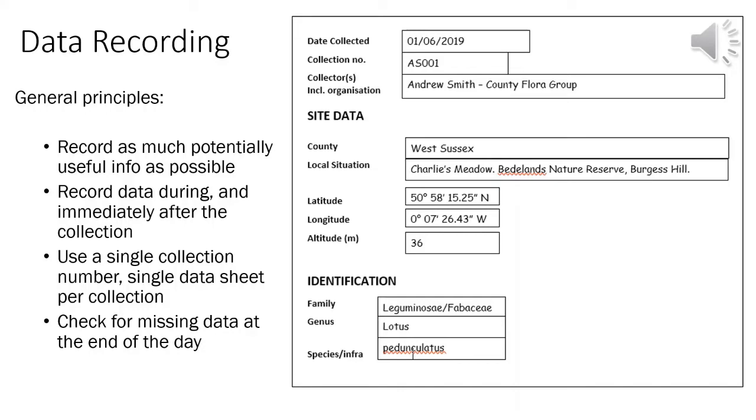The data that accompanies a collection makes it more valuable for lots of reasons, but particularly for any future uses of the seed. It's better to have too much information than too little, and record at the time of collection, because otherwise it's easy to forget details. Use a simple numbering system. Numbering systems are important to prevent getting collections mixed up. Usually, collectors' initials with sequential numbering is good.